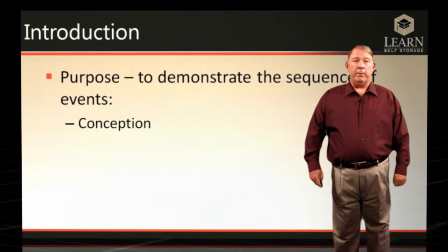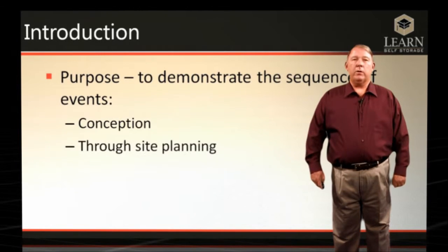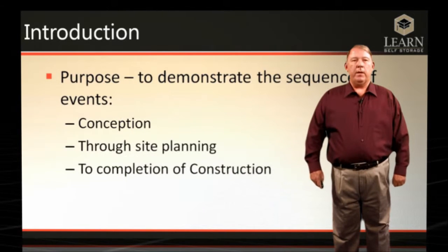It starts with conception. We are going to look at how to visualize looking at a raw piece of property and determining what could be built on that facility that would give you the best return on investment. Second of all, we're going to go through site planning. How do you look at site planning? What is the importance of site planning during the course of construction? And finally, we're going to talk about the completion of construction, all the different sequences that you go through from start to finish.